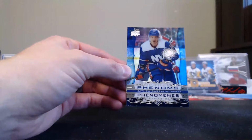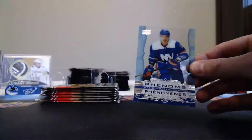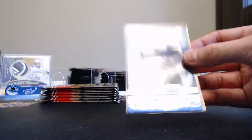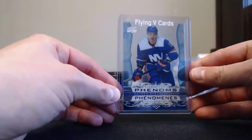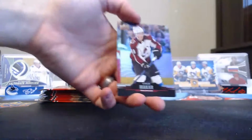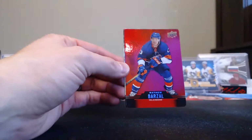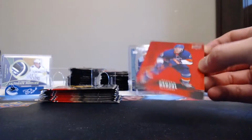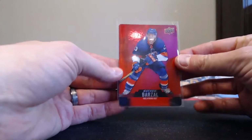Next up, for the New York Islanders, we have a clear-cut phenom. Is it Matthew Barzal? I know there is a Brayden Point redemption for Tampa, so that'd be a nice hit if we can get that. Again, we have not seen any redemptions yet in the first few cases we've done. Next up, again for the Islanders, we got Matthew Barzal, red die cut.